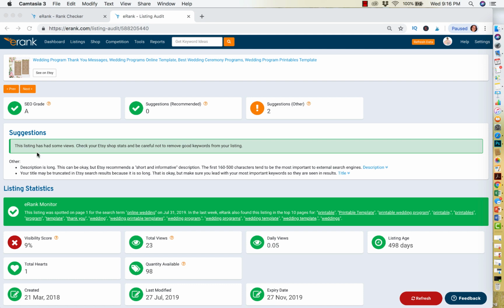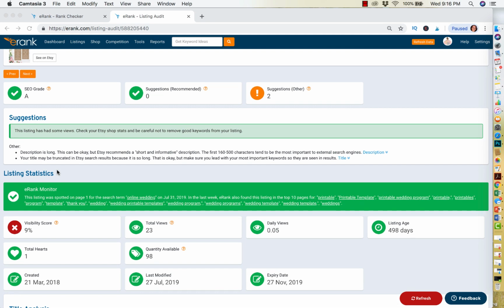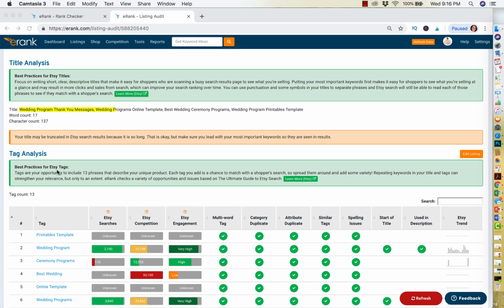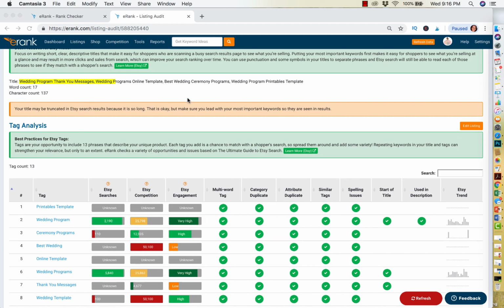Now, I'll give you an example for this store. So they have an A because they did all the checklists, but I'll go over it little by little. So the title, they're doing keyword stuffing. As you can see, they have all these keywords. Now, Etsy made a change in October of last year, 2018. What they want you to do is write a short title description, focusing your main keyword in the beginning of the sentence and describing what you're selling, keeping it short and simple.